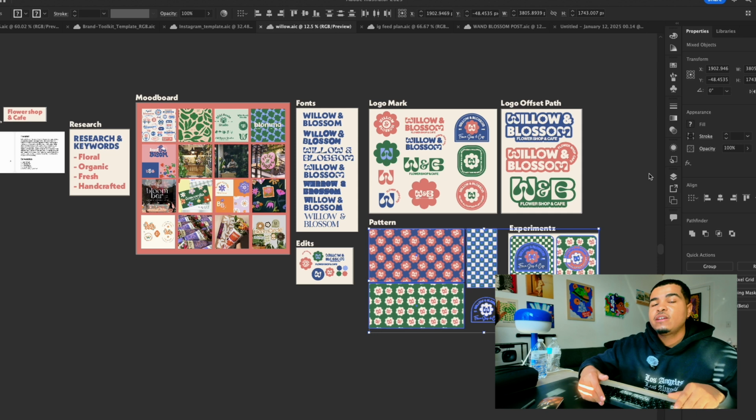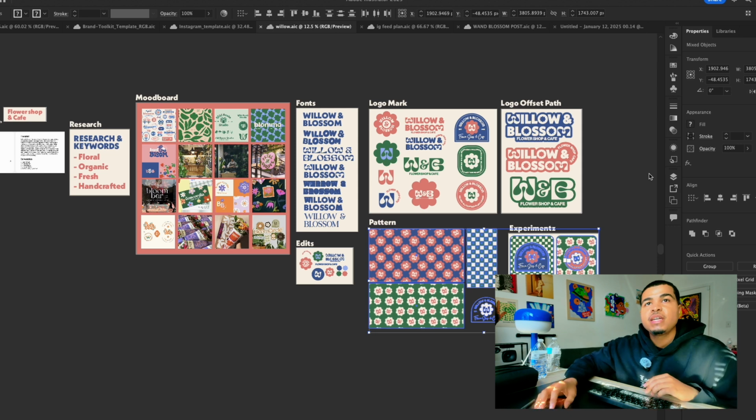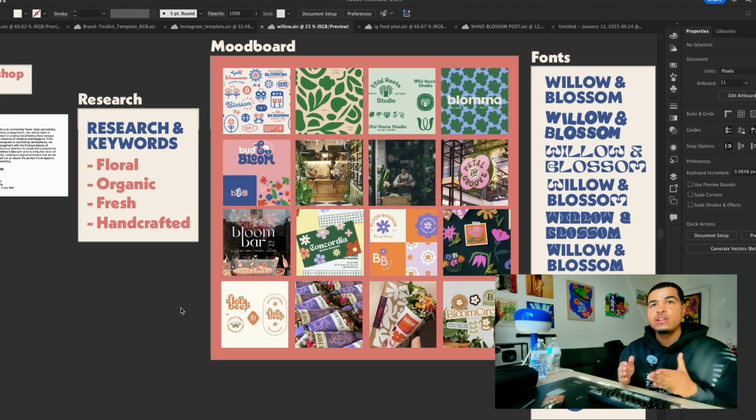So this is basically the finished project. And the way I usually create visual identities is I have a step-by-step process, and I'll go through it right now. So basically we start with the research. So this brand is a cafe and a flower shop. So they were looking for something that was floral, something that was organic, fresh, and handcrafted. So based on those words, I have to craft a mood board and a feeling for the final visual identity.